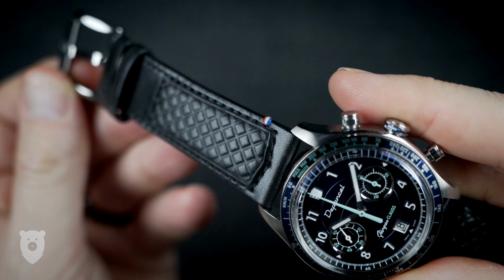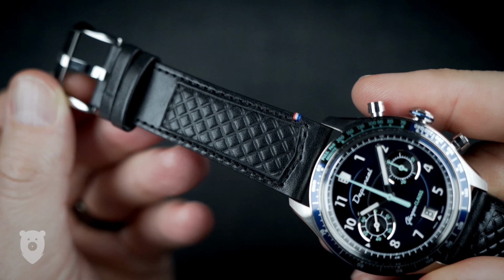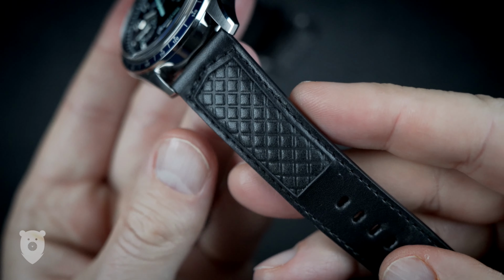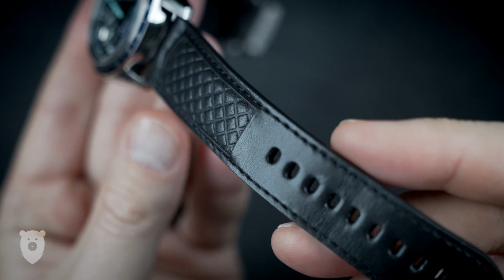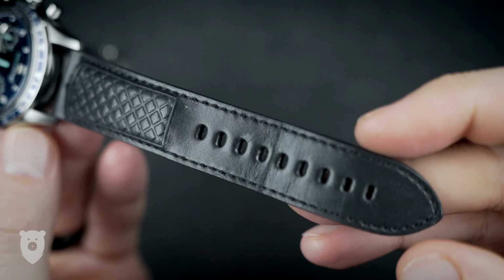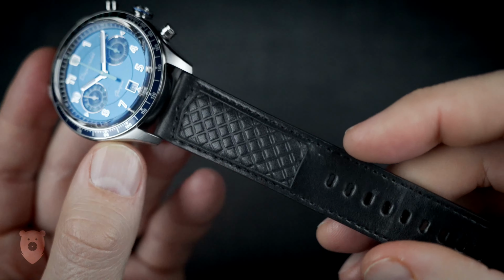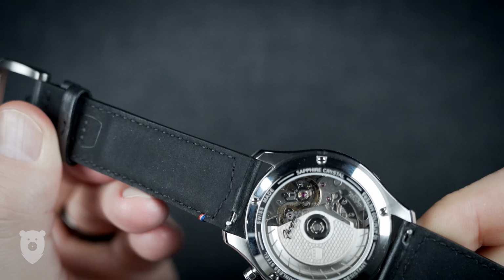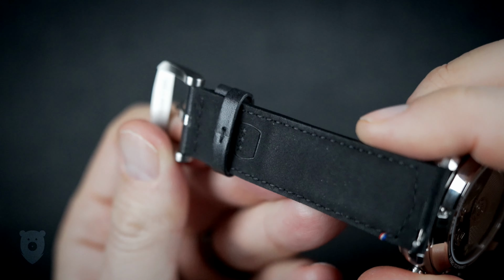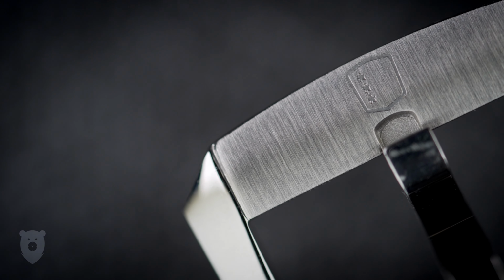The strap is a real highlight for me. Not only does it have subtle French colors near the lugs, but what they've also done is replicated the pattern that you'll see in the seats of your, or more likely someone else's, Alpine car. And I'll tell you what, I'd pick this over steel any day of the week. It's thick but still pliable and feels like it's been made from car seat leather. And icing on the cake is what I think is Alcantara on the inside, so it feels nice and soft on your skin. We get another stamped logo on the inside and the steel buckle is also signed.